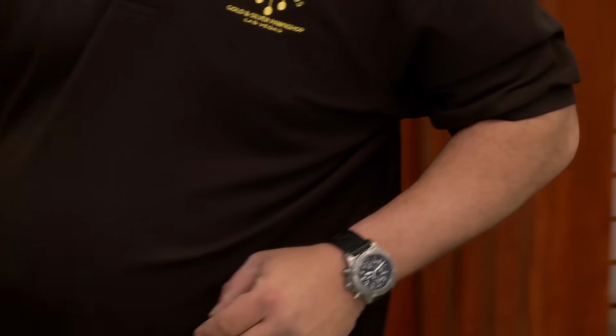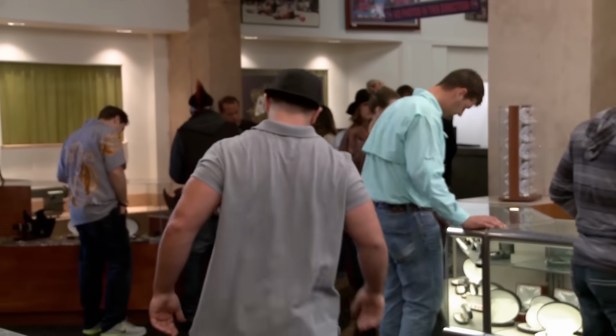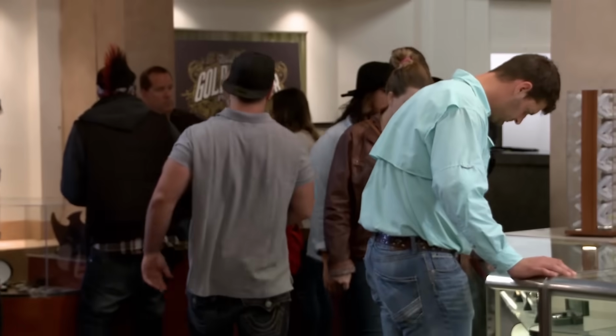All right. I'm pretty excited that I'm gonna get more for my coin than what I initially thought it was valued at. That's gonna pay for a lot for my school, and it's gonna go a long way.